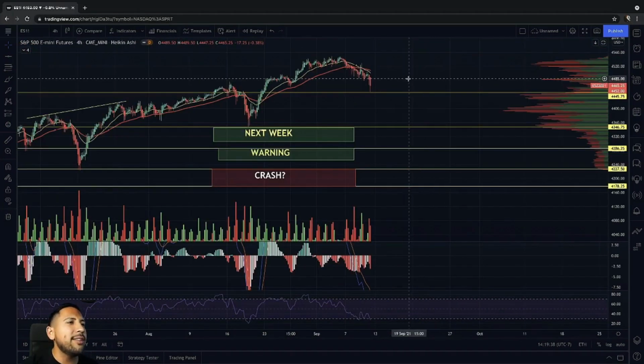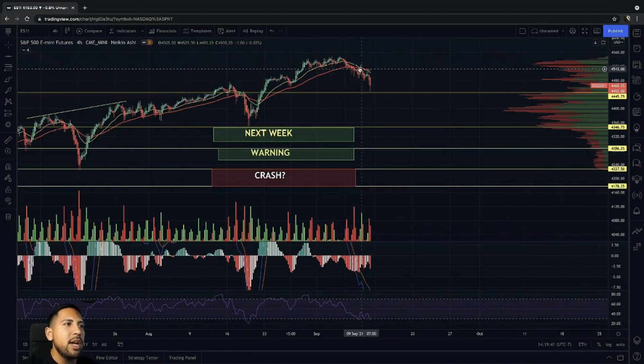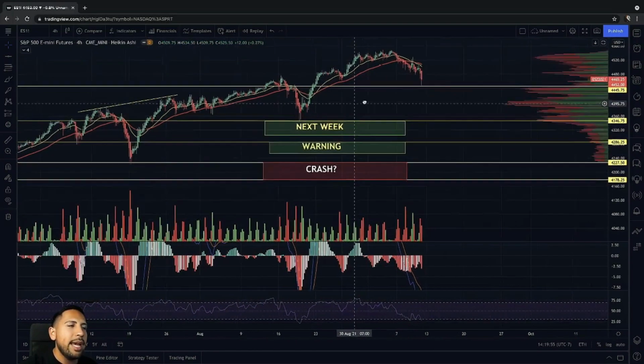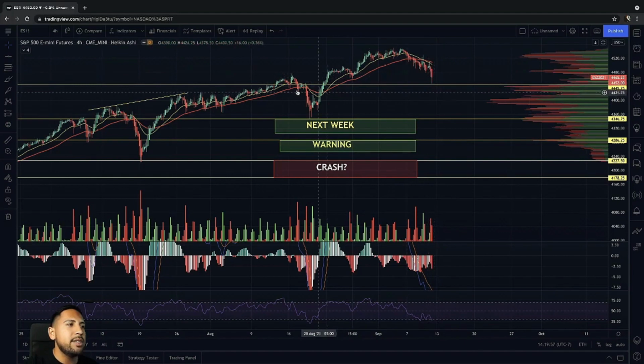So as you guys can see here on the 4-hour chart, we have been continuing on down with the 20 moving average crossing below the 50, showing us a lot of momentum to the downside. But as you guys can see, we are bouncing off of this previous consolidation and continuation sell-off that we did have previously, and we are looking to see if we can continue on with this bounce going to next week, in my opinion.